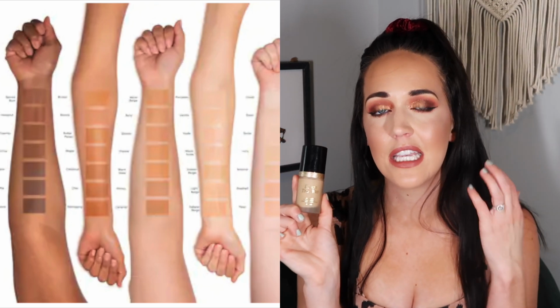I will say this is more full coverage. This to me is a medium to full coverage foundation. This toes the line of, if I were to build this, this would be getting to the point of almost more full coverage than I typically prefer on a day-to-day basis. I have mine in the shade Almond, which I think is a really good shade match for me. I've gone through so many different shades. I used to have Snow. I also had Vanilla, and now I've finally settled on Almond, which I do think is a really good shade match for me.